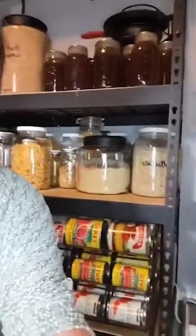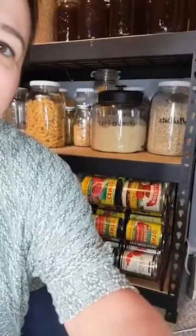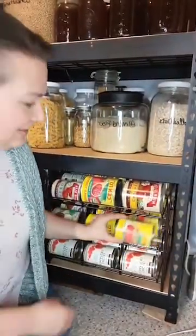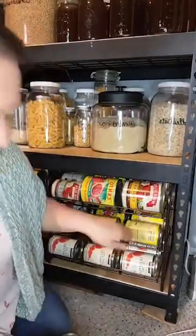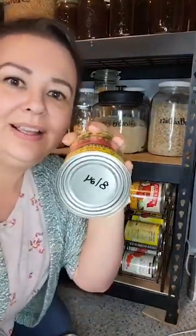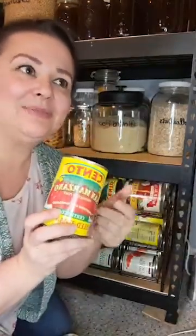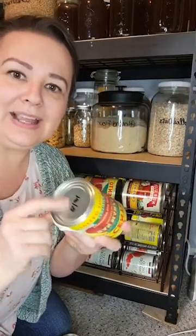Okay. So what I do, sorry, this was not planned. I'm going to show you something. These normally hold around 4 cans, each little slot here. And again, these don't expire until 8/24. So they are good on my shelf for a while, and tomatoes last a year after the expiration date or the best by date.